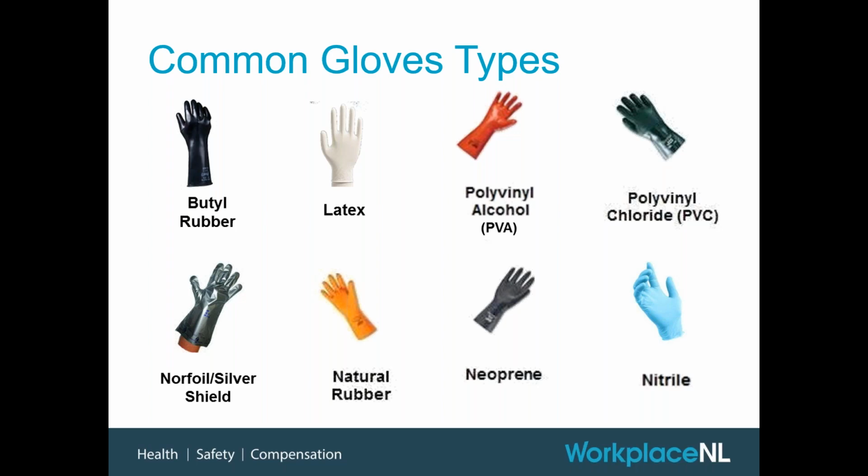Then we have our polyvinyl chloride, or PVC. Again, a synthetic thermoplastic polymer that offers protection from many of the acids, caustics, and alcohols that you may be exposed to. They provide good protection from abrasion, but some of the glove styles are susceptible to cuts, some more than others. They are not recommended for ketones and other solvents, and they offer near bare-hand dexterity and sensitivity. They also have some anti-static properties. And then of course you can have the lead line for radiation protection.